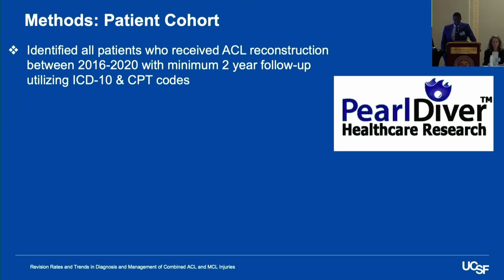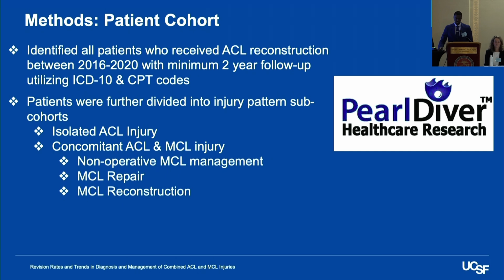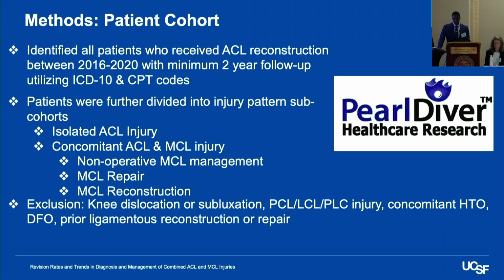To do so, we used the ProDiver database and queried all patients who underwent ACL reconstruction between 2016 to 2020 with 2-year minimum follow-up. Patients were further divided by injury pattern into subcohorts, with isolated ACL injury being one cohort, and concomitant ACL and MCL injury being the second cohort. The concomitant injury cohort was divided further into non-operative management of the MCL, MCL repair, or MCL reconstruction. Patients were excluded if they had a primary diagnosis of knee dislocation or subluxation, PCL, LCL, or PLC injury, concomitant HTO, DFO, or prior ligamentous reconstruction or repair.